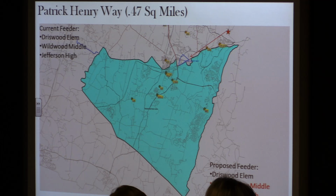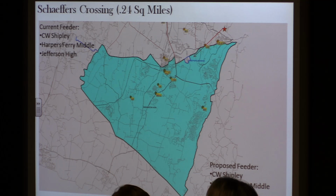27 students here, current grades 8 through 11, from Jefferson High, which is 4.8 miles away, to Washington, 4.5 miles away. Community of Schaefer's Crossing currently feeds CW Shipley, Harpers Ferry, and Jefferson. Proposed to feed CW Shipley, Harpers Ferry Middle, and Washington High. 28 students here, current grades 8 through 11, from Jefferson, 4.2 miles away, to Washington, 5.3.